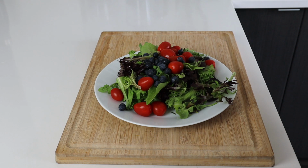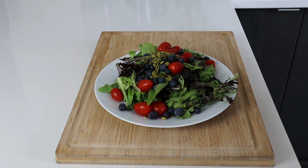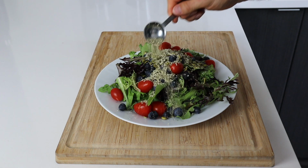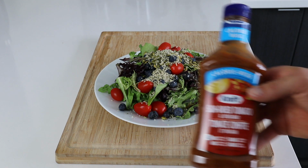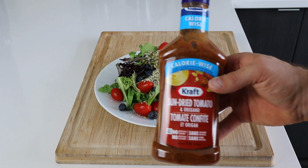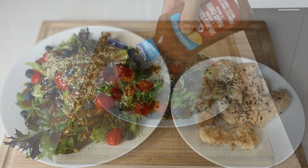And then we'll also add 2 tablespoons of pumpkin seeds and 1 tablespoon of hemp hearts, just to add some healthy fats to the salad. For the dressing, I have been going to these Calorie Wise that Kraft has. My favorite right now has to be the sun-dried tomato with oregano. Again, I'll use it sparingly, but it just makes the salad that much more tasty. So that will be my lunch.